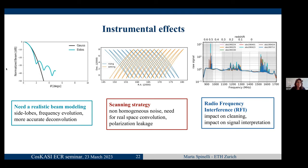And here you can see this in this first plot, where in the simulation I showed you before, we were really looking at a very nice, smooth Gaussian. So this black line here. But actually the telescope beam of MeerKAT has these side lobes. This side lobe structure evolves with frequency, and also it's a bit asymmetric. So these things may be very important to take into account, and we really need to do simulations that take this into account. And of course, as I was saying before, all the contamination from RFI.